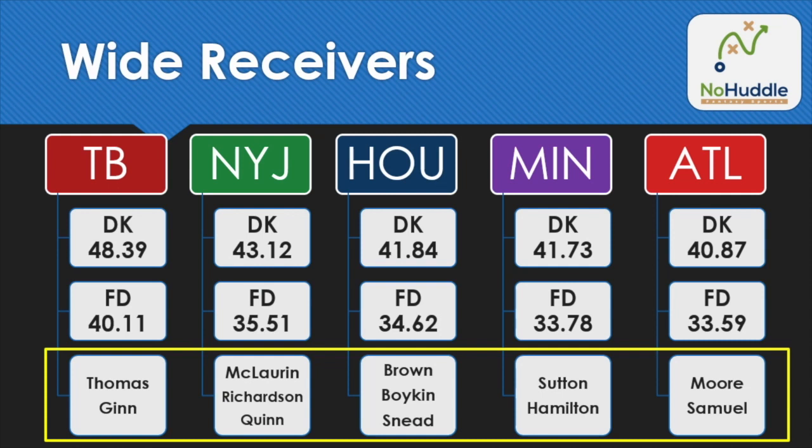And finally here, rounding out the top 5 weakest defenses versus wide receivers, we have Atlanta giving up 40 plus on DraftKings, 33 plus on FanDuel. I love some Carolina receivers this weekend. You have Moore and Samuel, who have just had a great connection with Allen since he's taken over at quarterback. So again, a great matchup for both those guys and other receivers for the Carolina Panthers against a very weak Atlanta secondary.